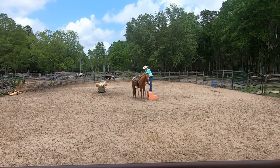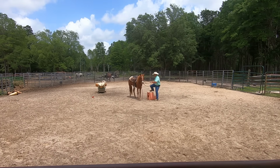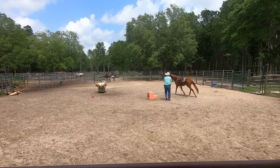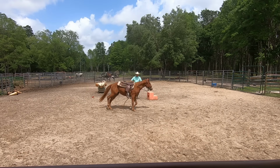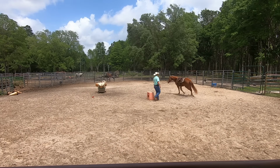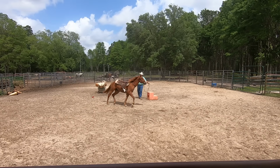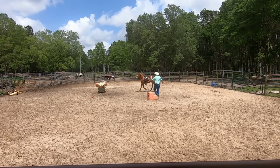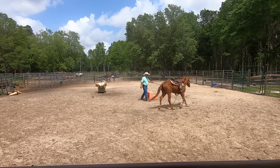Don't do it. Don't do it. I'm going to lunge her in this circle. She doesn't have to move fast, but it's going to be fast enough that it feels like work to her.